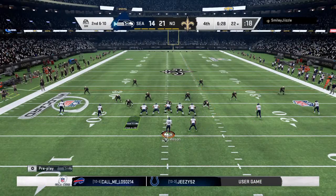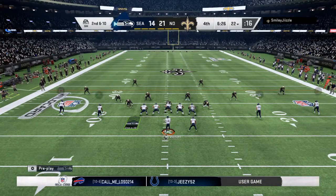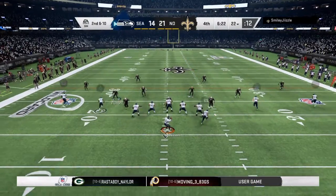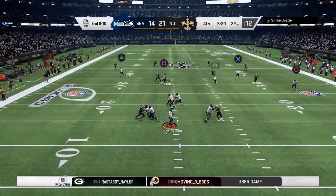In fact, before the game, he was talking to us, and he's like, hey, do these pants make me look fat? And we said, nah, man, you're just a whole lot of guy. He is well over 300 pounds.